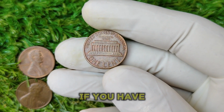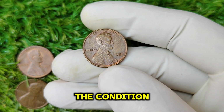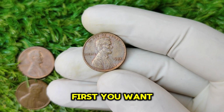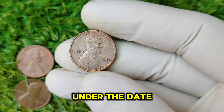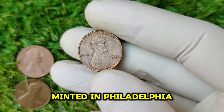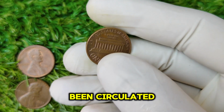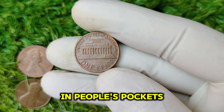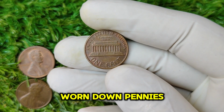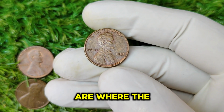So, how can you tell if you have one of these valuable pennies? Well, it all comes down to the condition and grading of the coin. Let's break it down. First, you'll want to make sure there's no mint mark under the date. As I mentioned earlier, no mint mark means it was minted in Philadelphia. Next, check for the coin's condition. Coins that have been circulated, meaning they've been in people's pockets and purses, usually show signs of wear. These worn-down pennies may not be worth as much, but uncirculated pennies with no blemishes are where the real value lies.